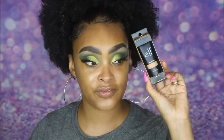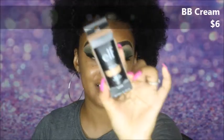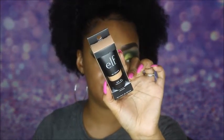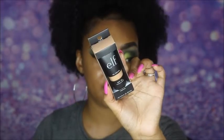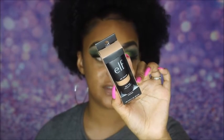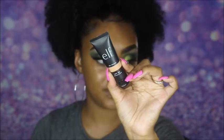Okay, so this is e.l.f.'s new BB cream. This has SPF 20 in it, and it is in the shade medium. They didn't have too many shades of this BB cream, and there actually was one darker than this that I really feel would have been my perfect shade, but it was sold out. So cute. Yeah, it's gonna be way too light, guys. So what I'm gonna do is just put, you see how light that is?